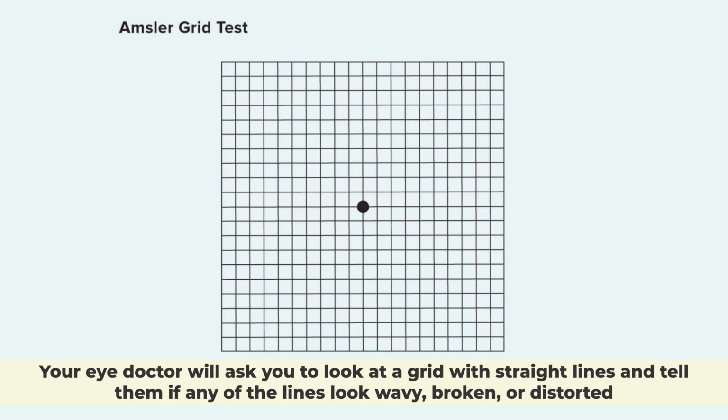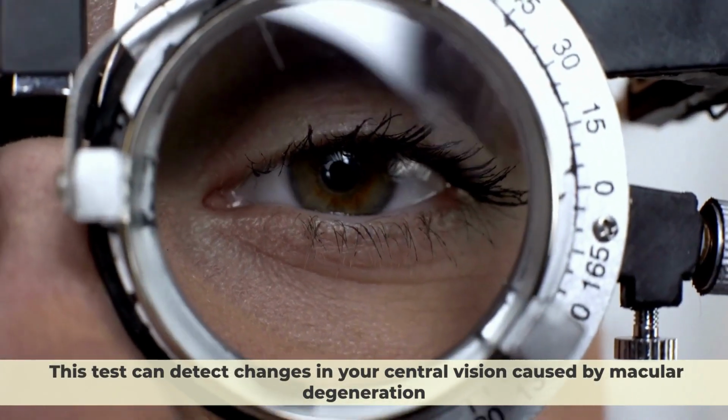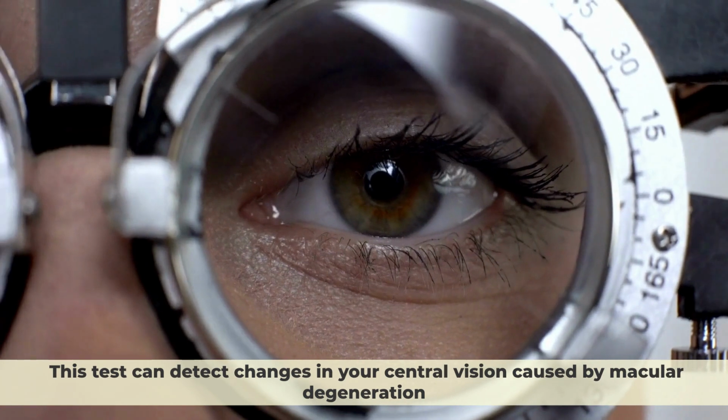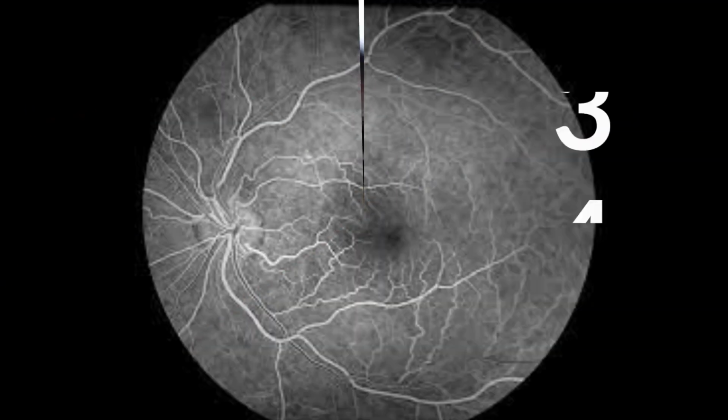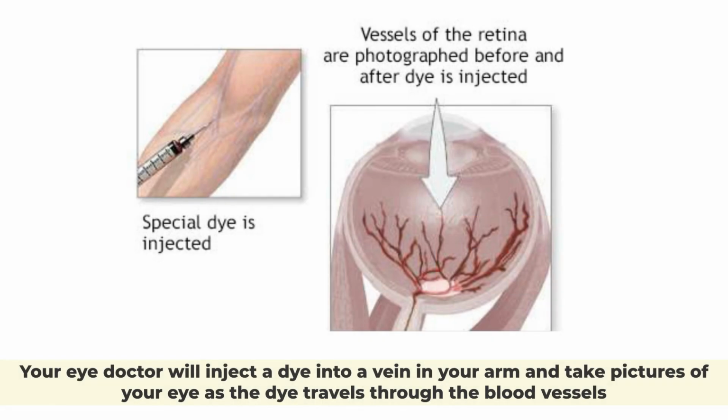Number 2, Amsler grid test. Your eye doctor will ask you to look at a grid with straight lines and tell them if any of the lines look wavy, broken, or distorted. This test can detect changes in your central vision caused by macular degeneration. Number 3, fluorescein angiography. Your eye doctor will inject a dye into a vein in your arm and take pictures of your eye as the dye travels through the blood vessels.